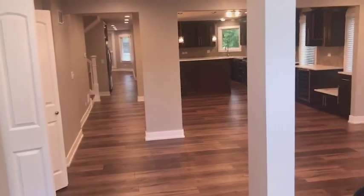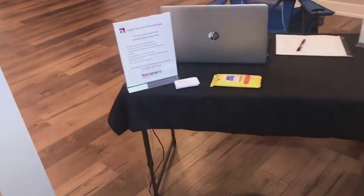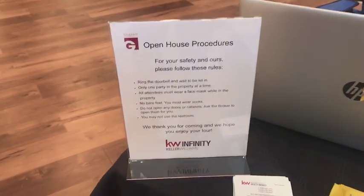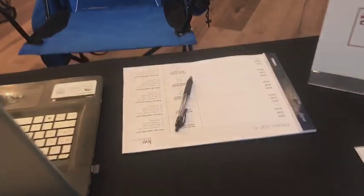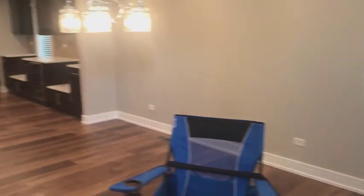We see the kitchen there. Dining room here. And on the left, a living room. We're going to hit them all, so don't worry. Again, we are in COVID. So we have to sign you in, and yes, you are on camera. All right, so let's do this.